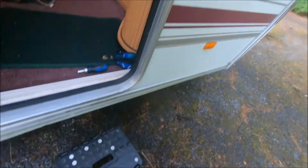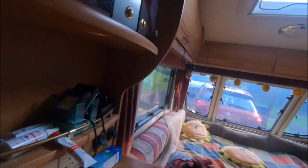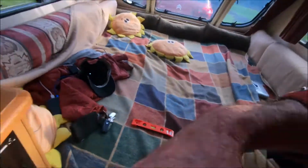Get my wee step out now, get my wee step. Bear in mind I'm unhooking here. If I wasn't unhooking, I wouldn't pay so much attention. But you don't want it rolling back down a hole. Oh my god. Get a wee thing set up here now.